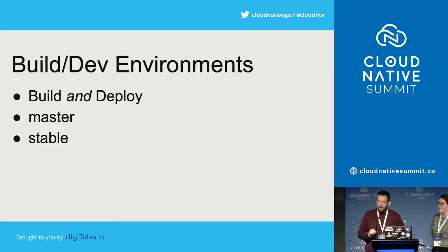Okay, so this whole time, we've actually been talking about one particular type of environment in that great big sequence diagram, and that's our build dev environment. So this is the environment where we actually build and deploy services, and we only really have two of these environments, what we call master and stable.